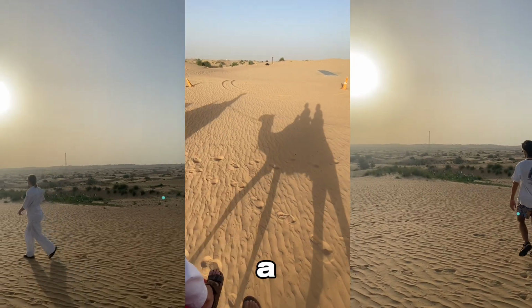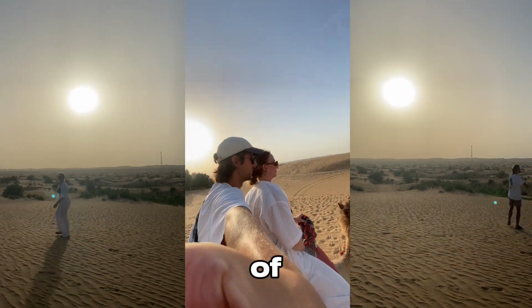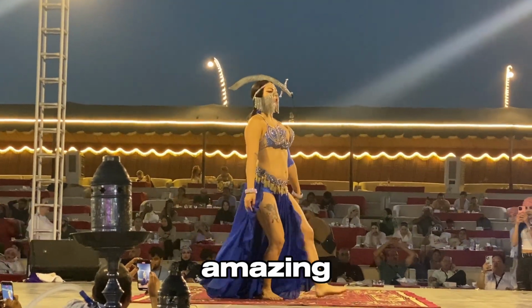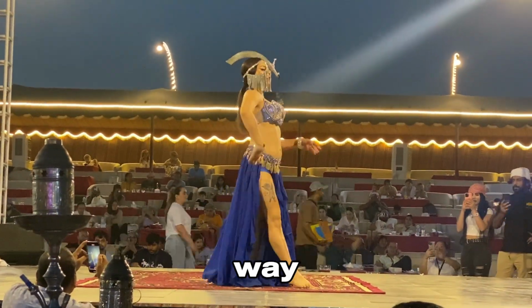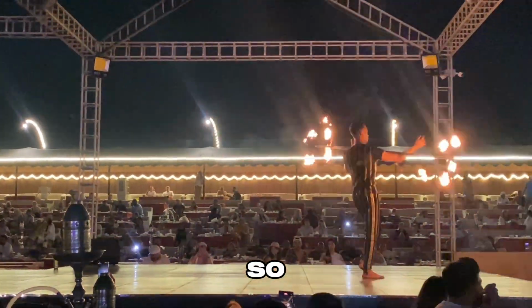We did literally a 10-second camel ride, but the best part of that was the dinner show, which was the fire part, which was like amazing. But also on the way, which we weren't really expecting, was the dune bashing, which was actually so much fun.